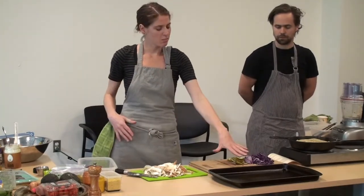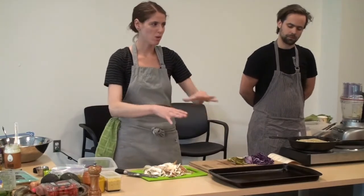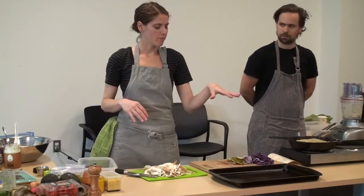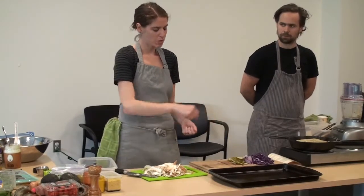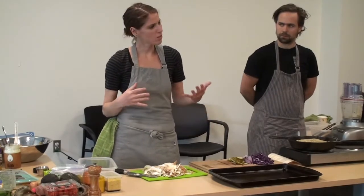One of the keys to get them crispy is to do them on two sheets, because you want two thin layers. You don't want them overlapping too much. A little bit is okay. Once you pull them out and spread them around, put them back in the oven, and then they'll start to get crispy, and you'll look in and you're like, oh, they're crisping up.